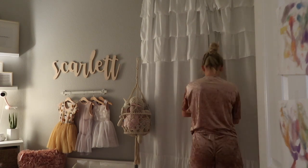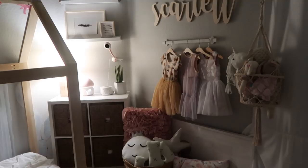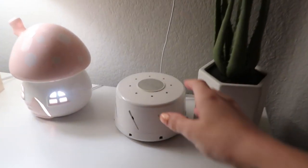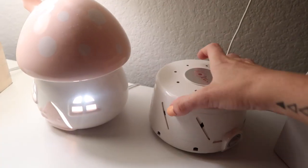It is super bright here in Arizona, especially during this time of year, and so this really helps block out the light. They work really good. So if you're needing some blackout curtains, I highly recommend the ones from Target. They are the Pillow Fort brand, and they have a ton of cute designs.